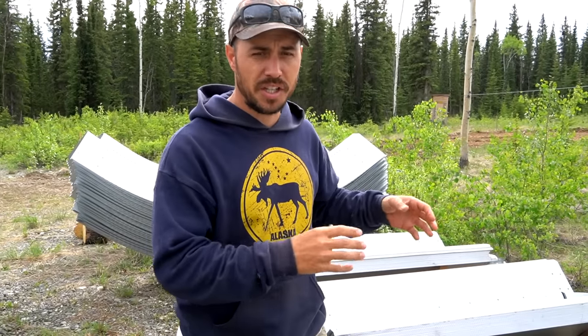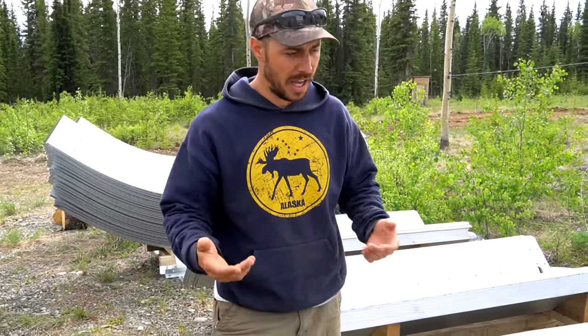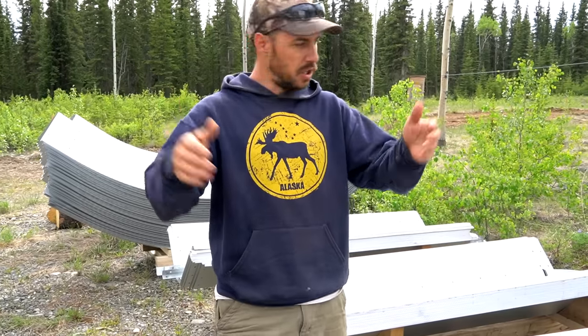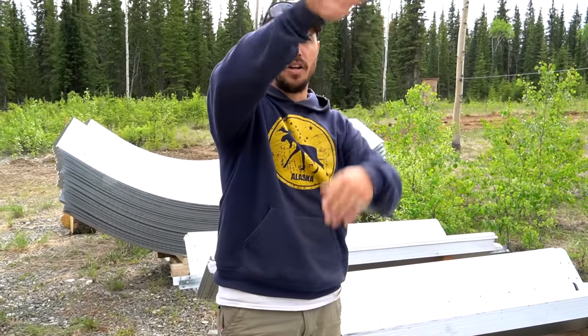A lot of these you'll see are just like completely round buildings. I mentioned ours is a model A, so you'll have flat walls. You'll have those big ones right there that kind of curve up. You'll have more flat and then you'll have a curve on top.